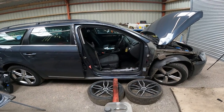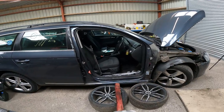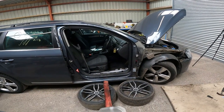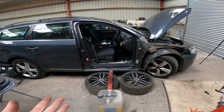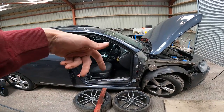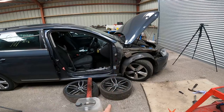We're not looking for a perfect job here, because like I said, this car is going to be used as a work vehicle. All we need to do is make it look presentable and make sure there's no wind noise going down the motorway. So basically what I did, I first of all pulled the trim off inside, as you can see, because I wanted to see if there was any excess in there. Unfortunately there wasn't.